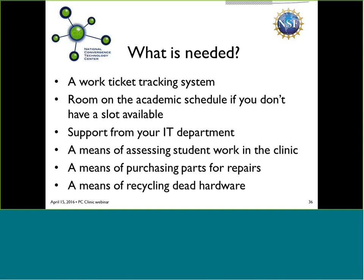If you're going to put it on the academic schedule, you need to be able to find room for it. Your college IT department is going to be pretty valuable in dealing with your network connectivity and possibly other aspects. Of course, you need some means of providing an assessment component for assessing student work, purchasing parts, of course, and then finally, getting rid of dead hardware, whether you can recycle it, that is, strip it for parts, or dispose of it as e-waste, is very important.